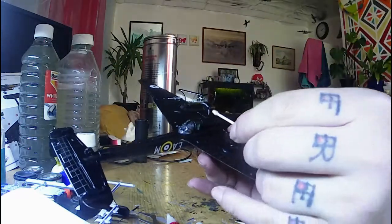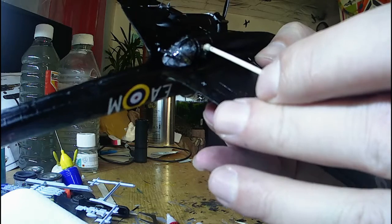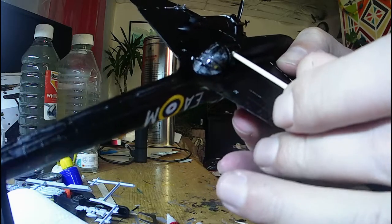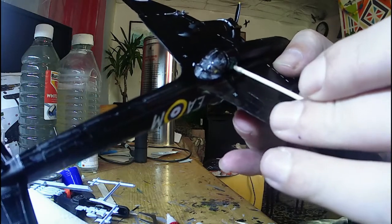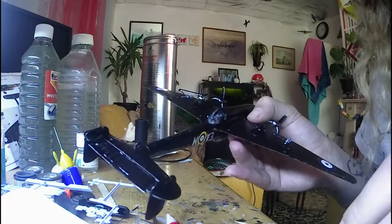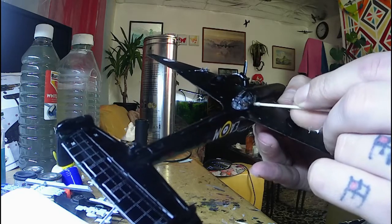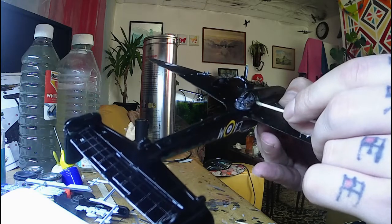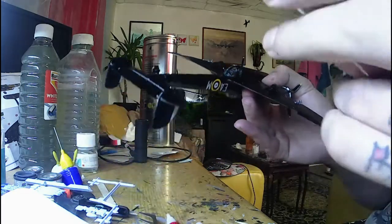So do the same again, nice generous amount. Can you see? Bring it a bit closer. This is quite awkward. Oh, no, it's not actually. Oh, fail, almost, so close. Ah, you get the idea. Try again. It's dried out too much. I need some more fresh.